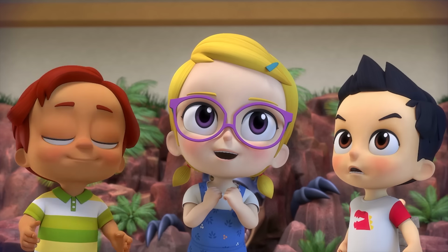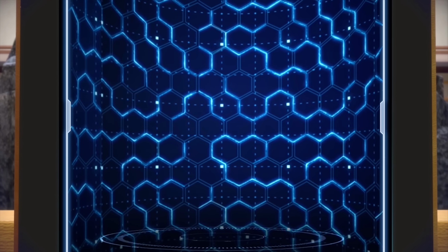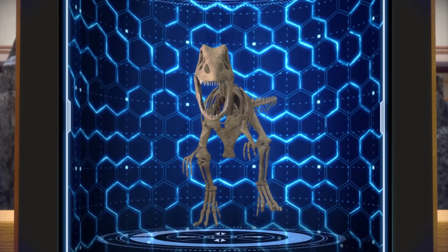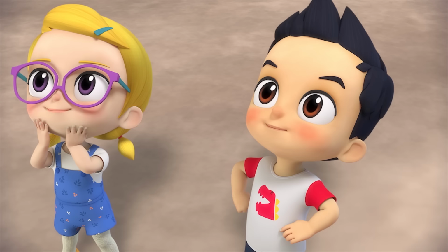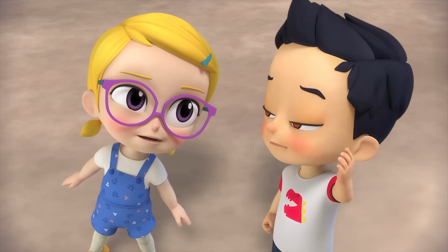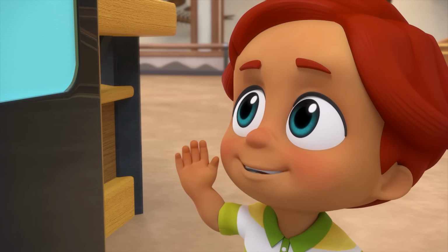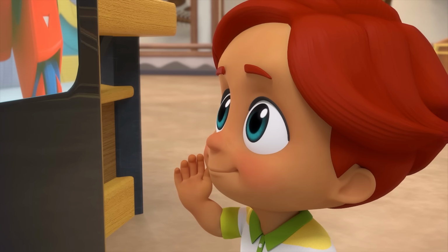Let me introduce today's fossil. Today's fossil is of the Allosaurus. The Allosaurus is a huge carnivore that lived during the late Jurassic period. Allosaurus means a unique lizard. How unique is it that it's named a unique lizard? Then maybe we should go in person and check it out for ourselves.